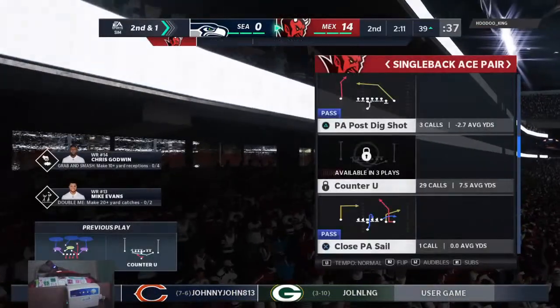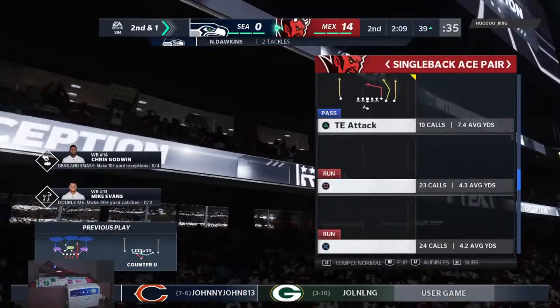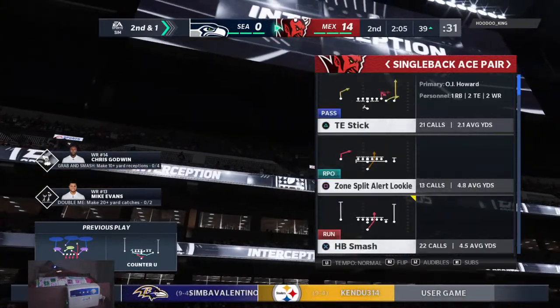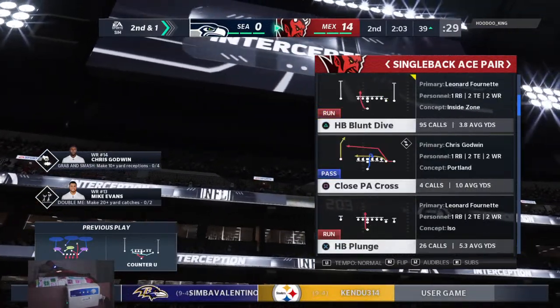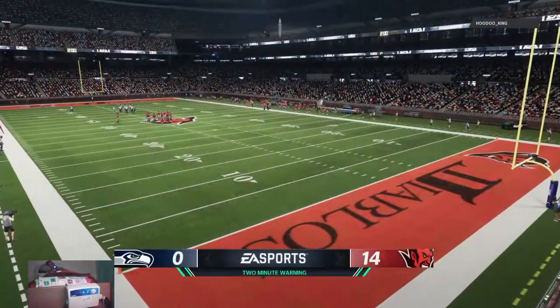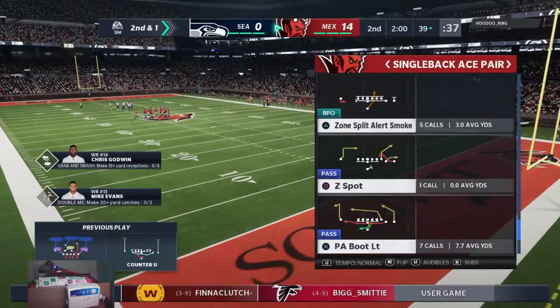And he's going to get a solid gain of 9 before being brought down. 2nd and right at a yard. Gain of 9. Brings up 2nd and a yard. 2 minutes to play, first half. It's 14-0.